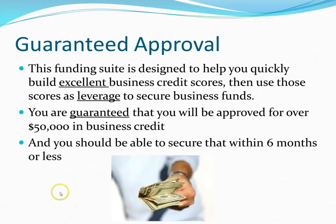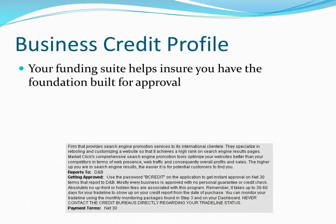Okay, and you should be able to secure that business credit again within 6 months. A lot of our clients will reach that level in 3 to 4 months. So it depends on how much credit you're applying for and how quickly you're doing it, but you can easily secure $50,000 in 6 months, and a lot of our clients do that well before the 6-month time frame.